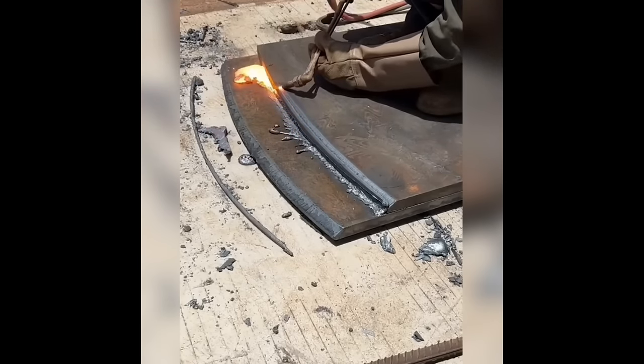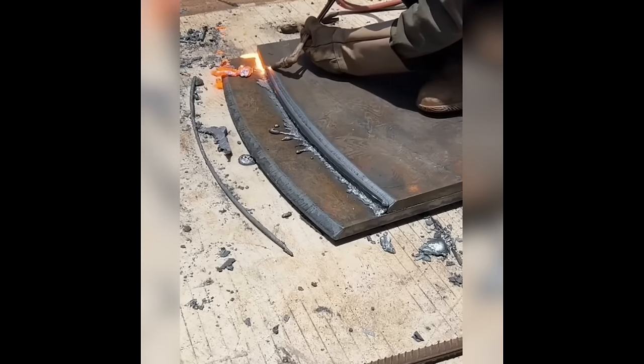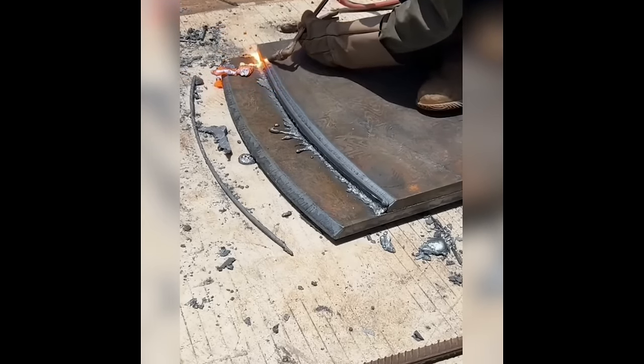Exercise caution, as working with the torch poses the risk of burns. Prioritize safety measures when utilizing this powerful tool.